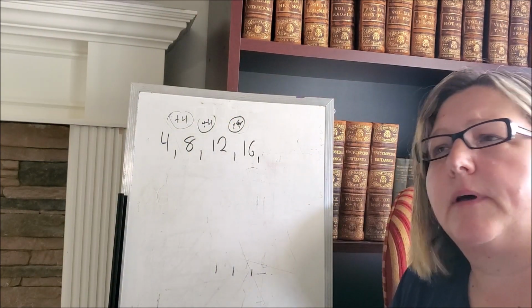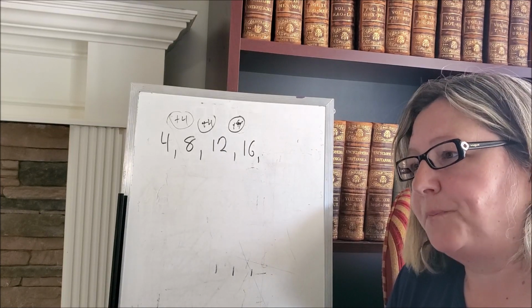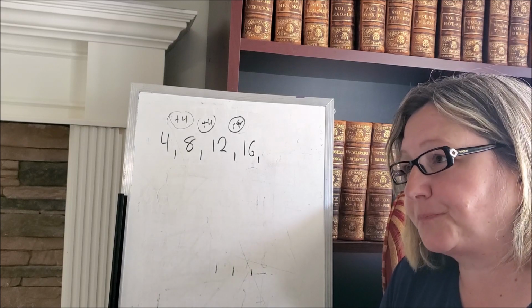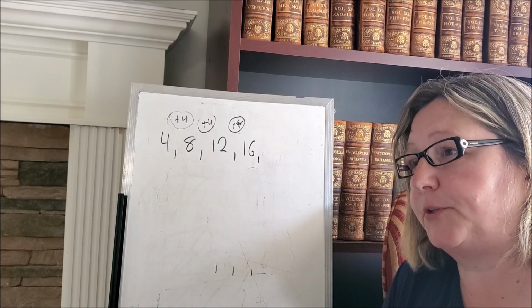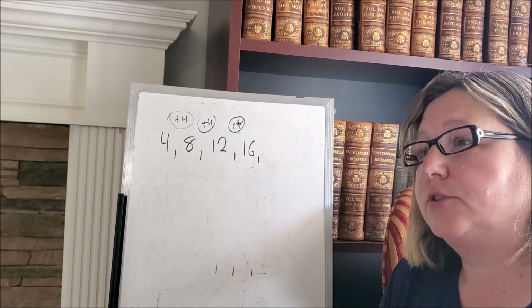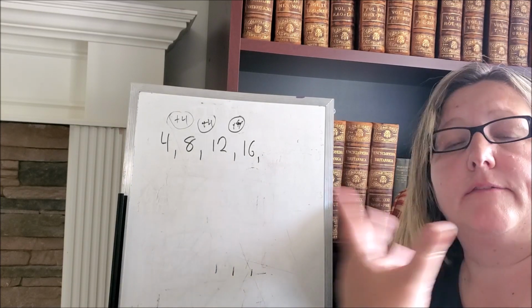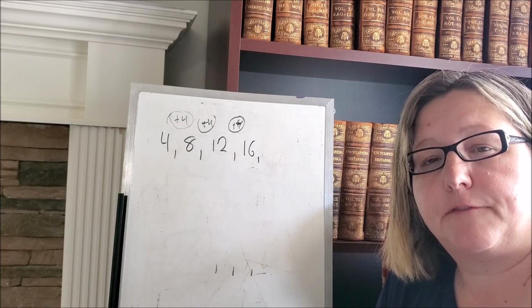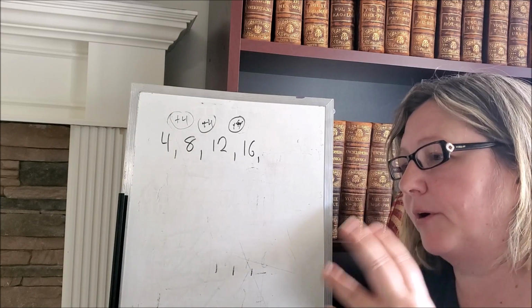Sometimes you get a group of numbers and they don't always do the same thing. And as you get into higher grades, you're going to be doing patterns that are multiplying each time, or adding 2, then adding 3, then adding 4, then adding 5. So patterns aren't always super easy to find out. Sometimes you really have to think about them.